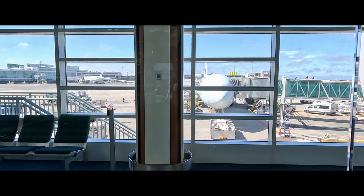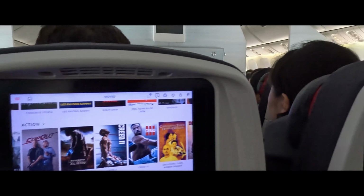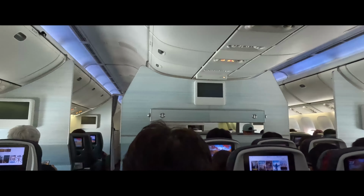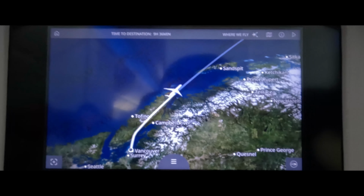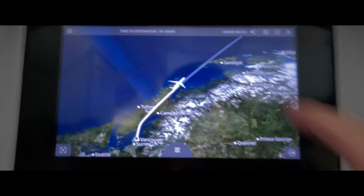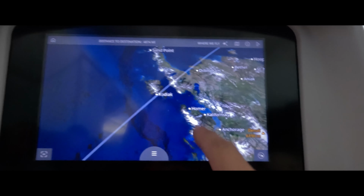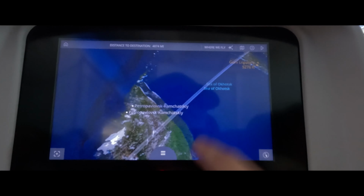Our plane is here. 777. Looks like we're flying up north to Alaska, branches over here, Korea, then into Russia.